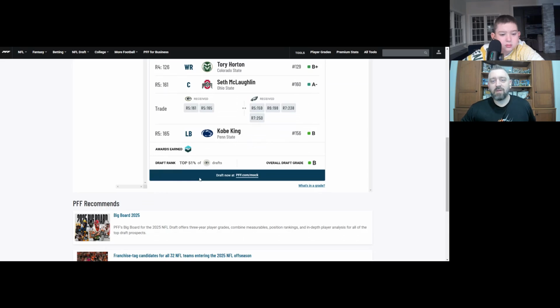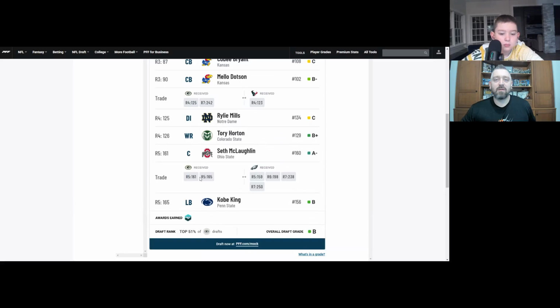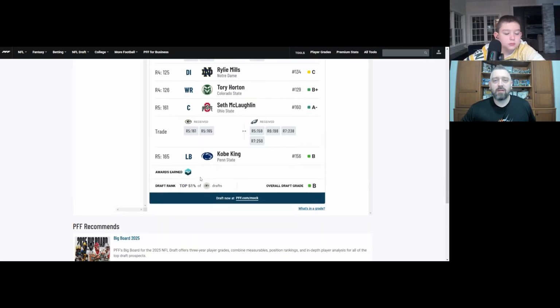Top 51% of the Packers draft. So we got a B in this one in our second 6th round mock draft rather. So I feel pretty solid about it. And then you took Kobe King, linebacker from Penn State. Fantastic run defender. Can improve a little bit on his coverage defense. But as far as run defense and a linebacker, he's as good as you're going to get at that, right? He graded out, I believe it was an 89 on that. So fantastic linebacker that we were able to snag there in the 5th round.